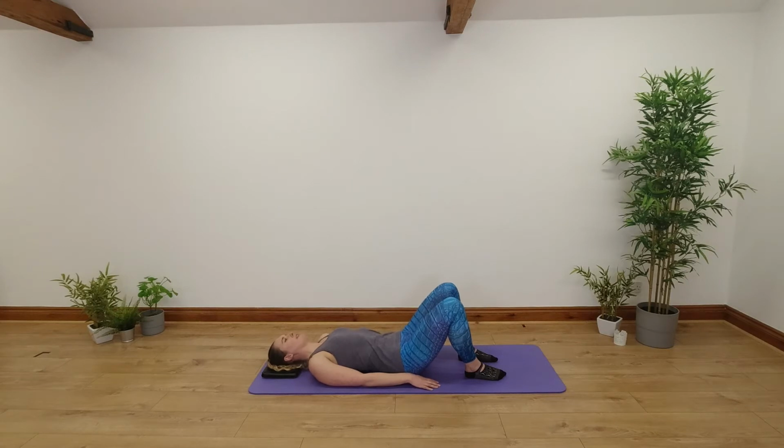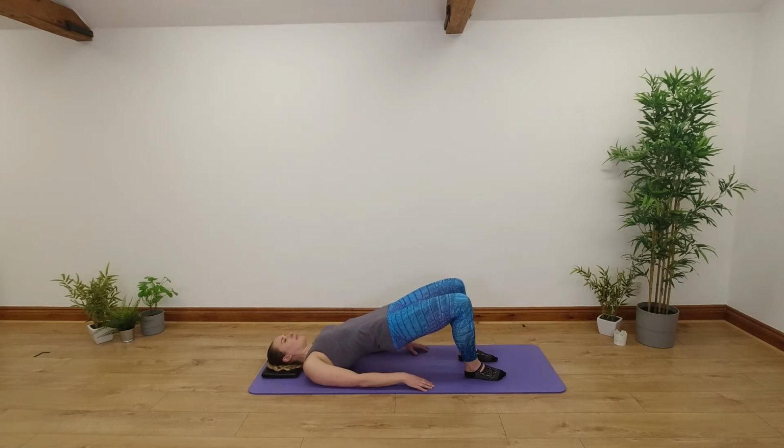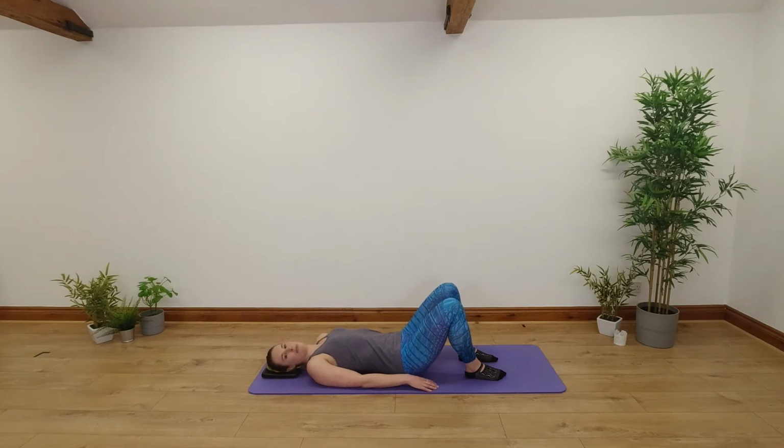Let's go for 2 more reps of our shoulder bridge here. So just mobilizing through that spine, gently switching and engaging through those pelvic floor muscles and through our core muscles. And let's just go for 1 more rep here. Last one.